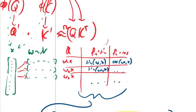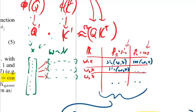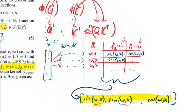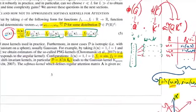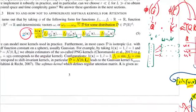We don't always have the sine and the cosine here. This is purely an example. You can only have one function. You see, like this f1, you don't need 2 functions. You can have one, you can have many, okay? And you can choose how many omegas you sample. That is a parameter. So, yeah, you have a couple of choices.